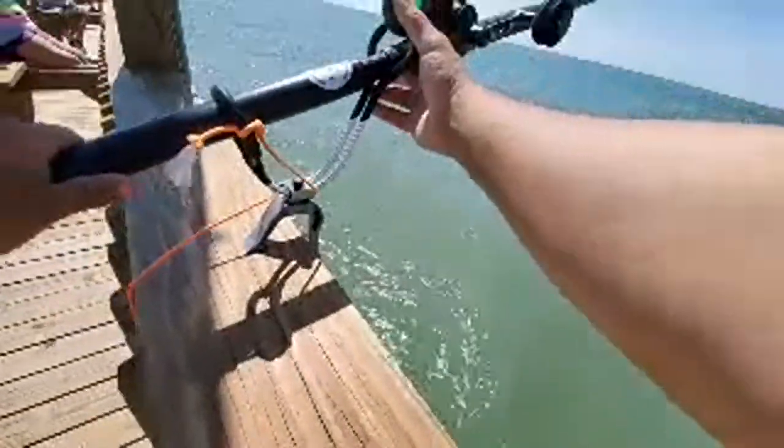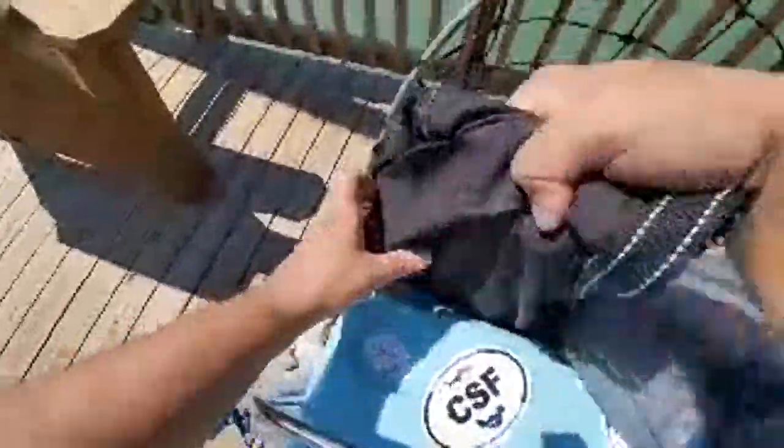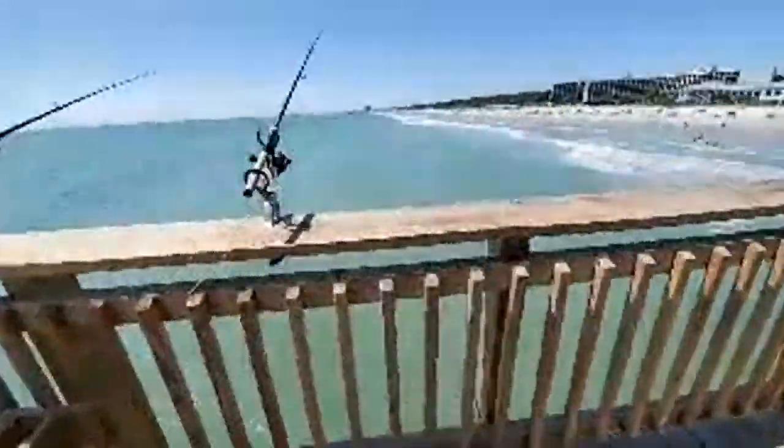Some sunscreen on. This fish can take my rods. Gotta find it first. Well, there might be something on there now. Yeah, definitely. It's solid.